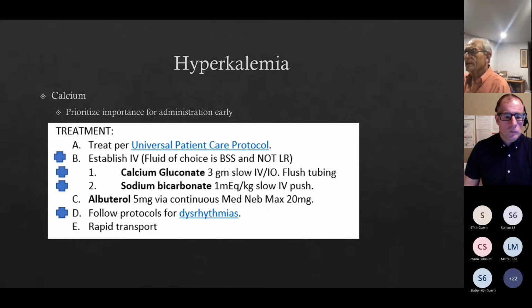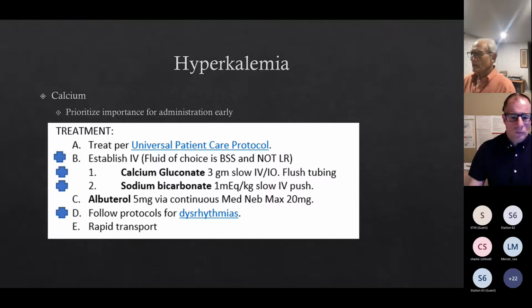Now your IV fluid of choice in hyperkalemia would be balanced salt solution, not lactated Ringer's, because the lactate has some bicarbonate in it, but very minimal. So balanced salt solution would be your choice there. Those are the important things in hyperkalemia. Less important, but easier to do, is albuterol 5 milligrams by continuous med-neb with a max of 20 milligrams. The basic EMTs can set up the albuterol med-neb while the paramedic is setting up the calcium gluconate.